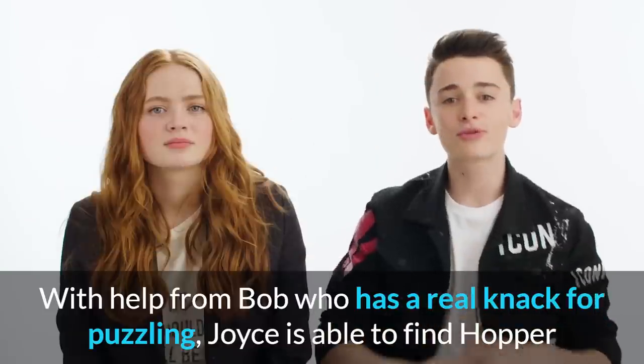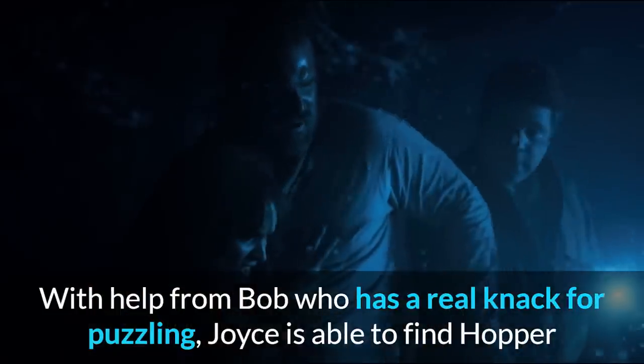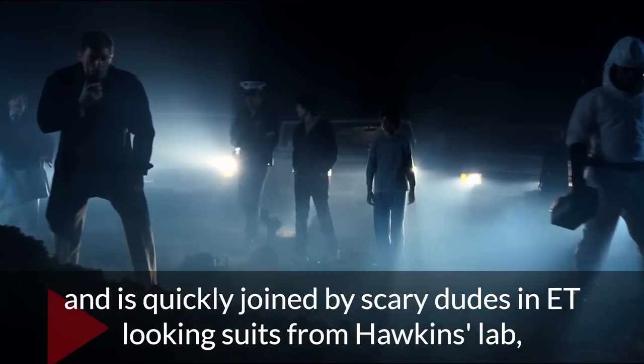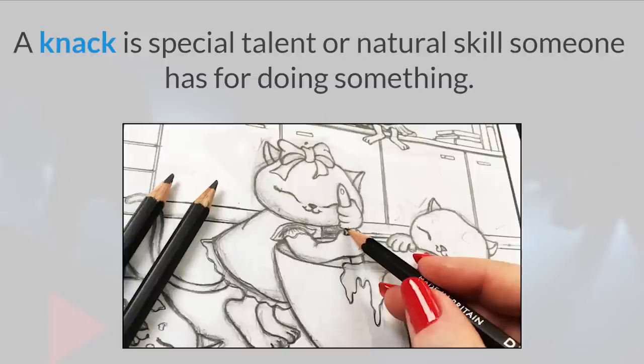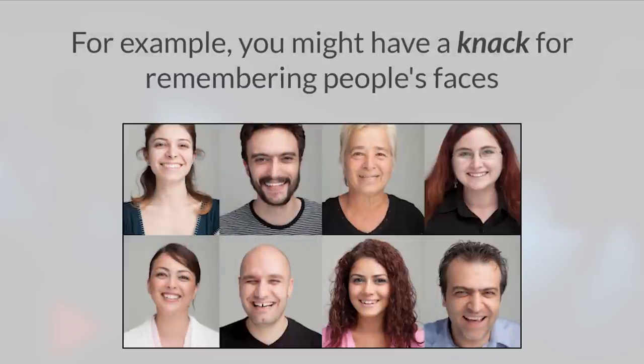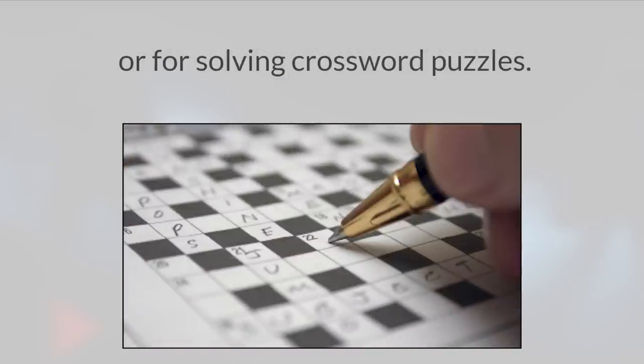With help from Bob, who has a real knack for puzzling, Joyce is able to find Hopper and is quickly joined by scary dudes in ET-looking suits from Hawkins' lab. A knack is a special talent or natural skill someone has for doing something. While a skill is often something more general and important, knacks can be more specific, and although admirable, they can also be less useful than a skill. For example, you might have a knack for remembering people's faces or for solving crossword puzzles.